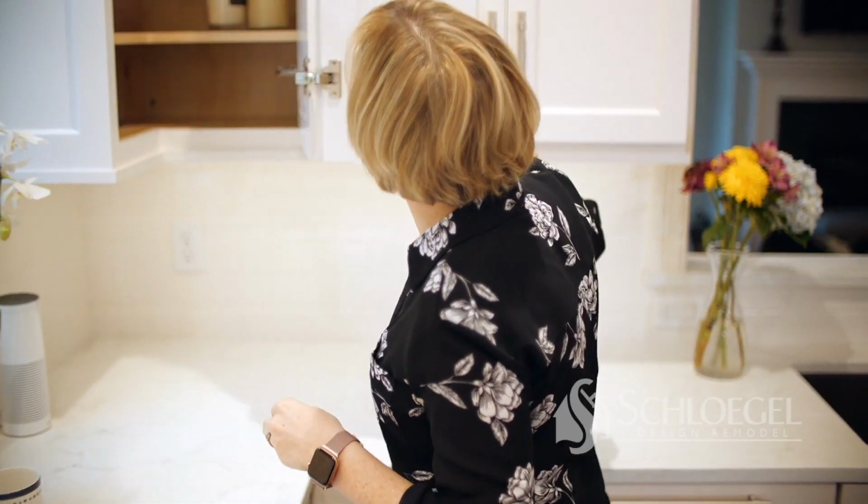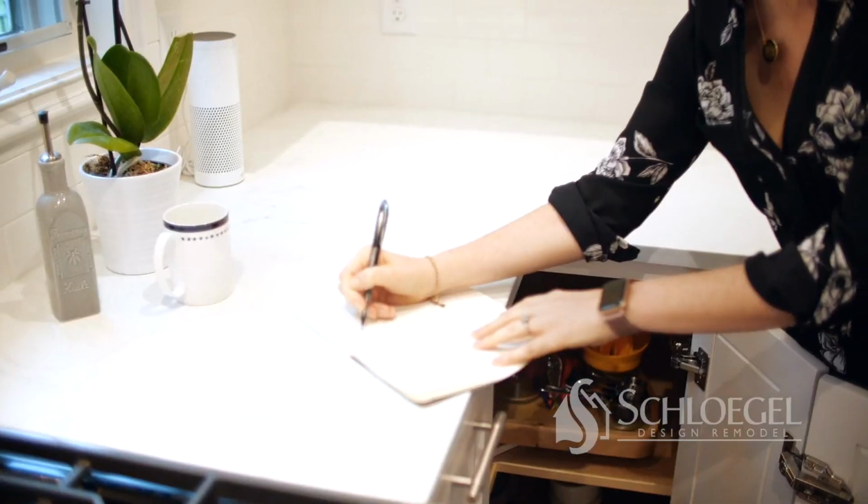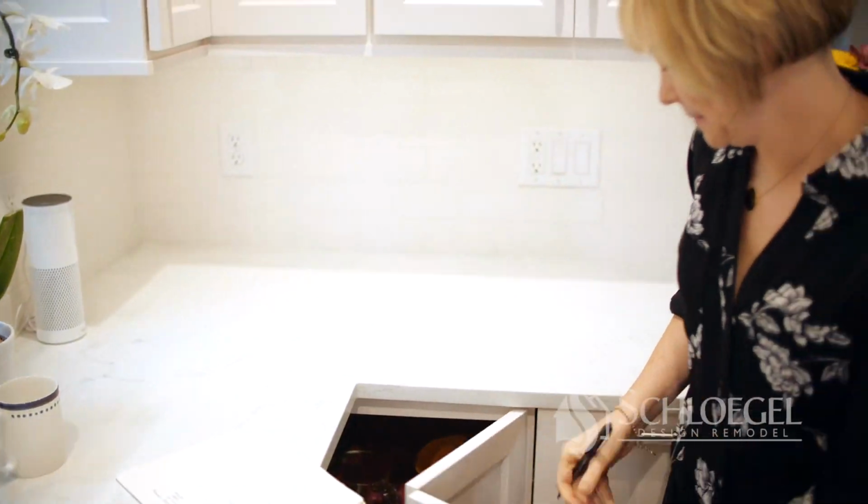We wanted a place for everything. So we studied cabinet by cabinet where things were going to go, how Jenny used all of those items, how she entertained, how she cooked on a daily basis.